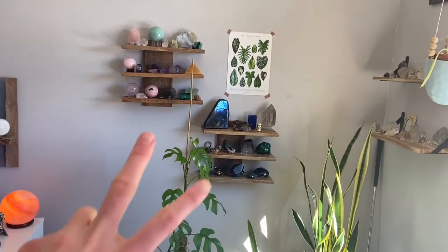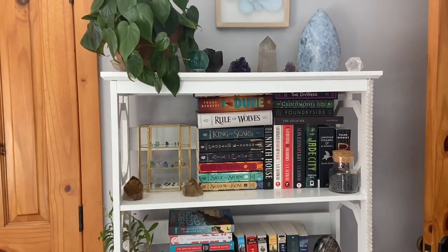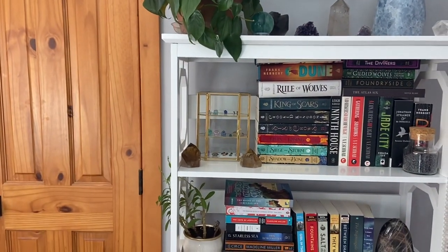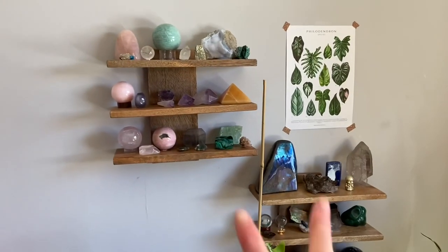So I have these two shelves, those shelves. I have crystals on my nightstand. I have crystals on my dresser, and I have crystals on my shelf. So I'm going to be showing you all those different crystals, and I'm going to move quickly, but this video is probably going to be pretty long anyways. I'm going to start on these two shelves.